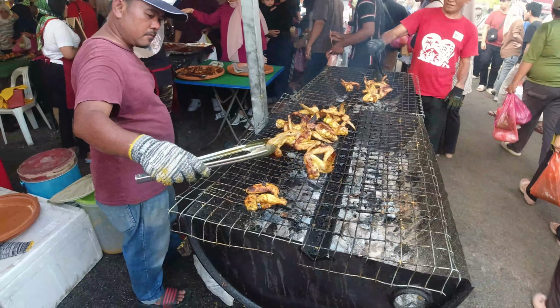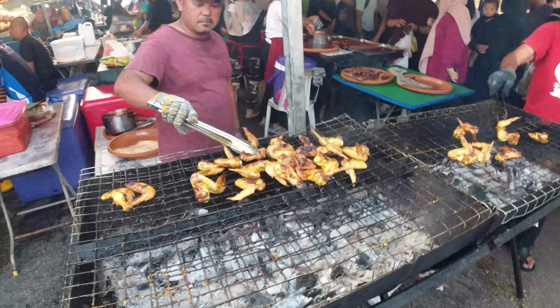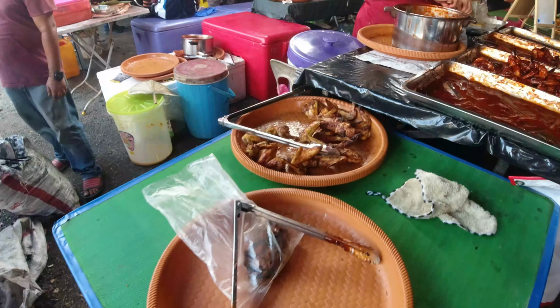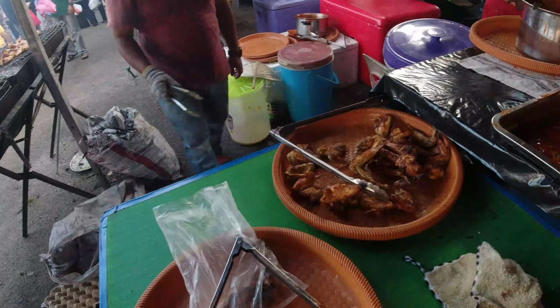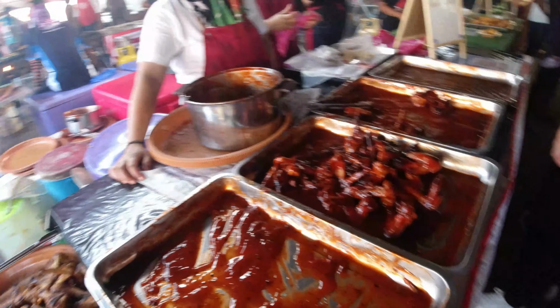They even have grilled chicken wing. Well, of course, chicken wings are always cooked in very different ways. This might be the Perak style. Just now there was the honey type. Let's see. Yep, this is the chilled chicken wing. I put it over here and then dip it with the sauce. This is the Iron Perak style. This one is usually the one I go for.